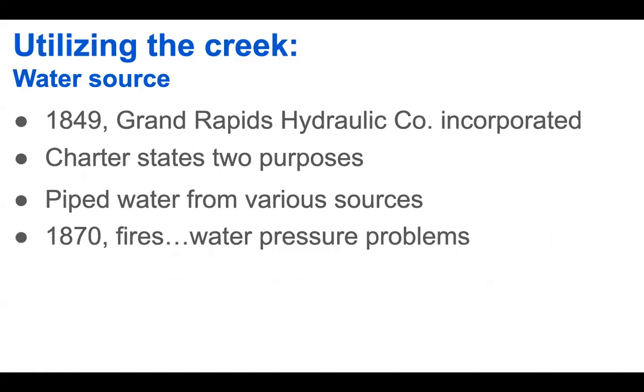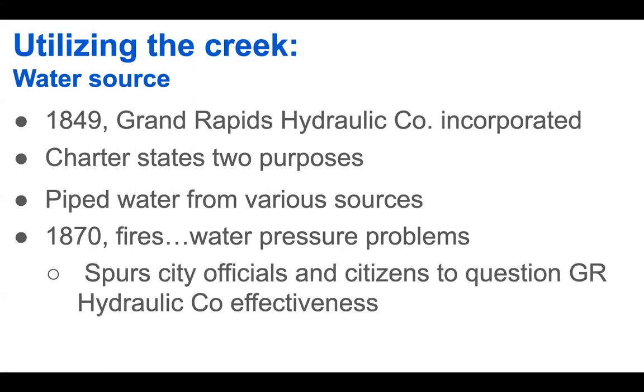Then in 1870, there were big fires. And so between 49 and 70, they still did not have a water supply system that was adequate to extinguish fires. The amount of water pressure could only really put out fires on the bottom floors of the downtown buildings. The city officials and the citizens started to question the effectiveness of the hydraulic company.